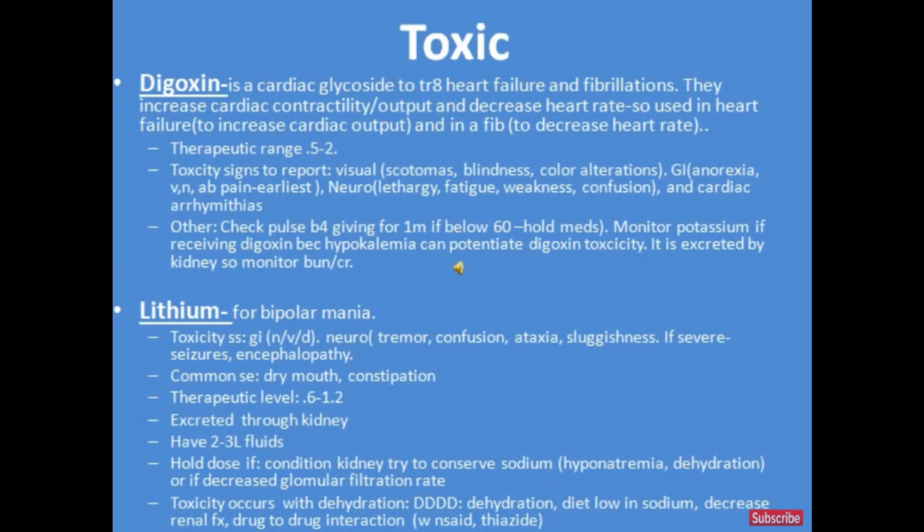It is excreted through the kidneys, so you want the person to have a lot of fluid to flush it out. So toxicity occurs with dehydration, decreased renal function, or low sodium.